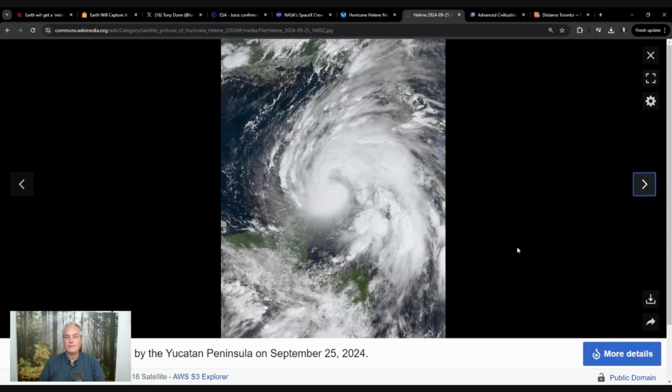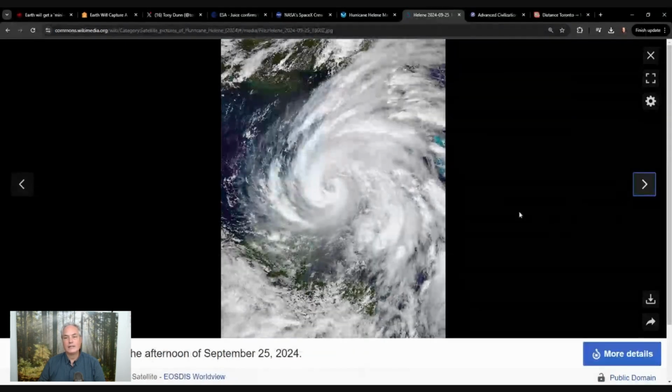Here again, at the end of the day, you could see how much evaporation is going on. So that's the 25th, and here it is moving on the Gulf of Mexico. We have Florida right here, and Mexico. You can see how big this cloud system is. That was on Wednesday, at the end of the afternoon. Look at how quickly this forms, and look, we've got hundreds of kilometers in diameter of this hurricane.